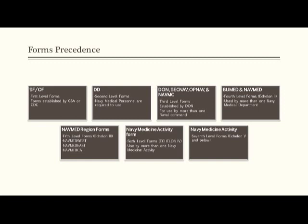You have your BUMED, your NAVMED forms, that'll be your fourth level forms. Normally your Echelon 2 will be the one using these types of forms. And then you have NAVMED regional forms that will come down, that'll be your fifth level form, from Echelon 3. Your Naval Medicine East, West, National Capital Region. These are the locations that can use these forms. So they come out and say, hey, within this region, everybody that falls under this specific region can use these forms. So they just try to break it down a little bit to make it easy.